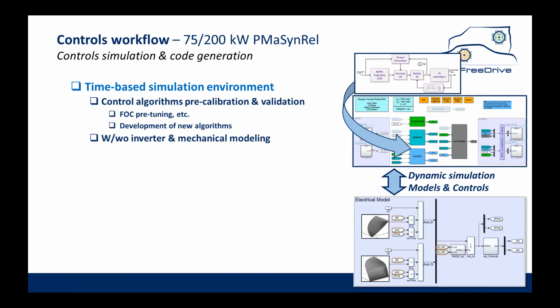Once you have your model, you can take your control algorithm and put that into Simulink. You have here in the middle, on the right, an illustration of the root level of our Simulink controls. And you can use that in a time-based dynamic simulation, for example, to pre-tune the field control you want to use, or develop, for example, and validate new algorithms. We also have the possibility to use inverter models and also mechanical modeling.